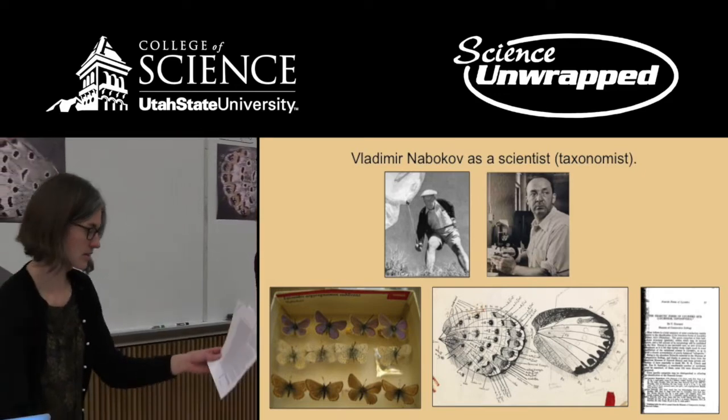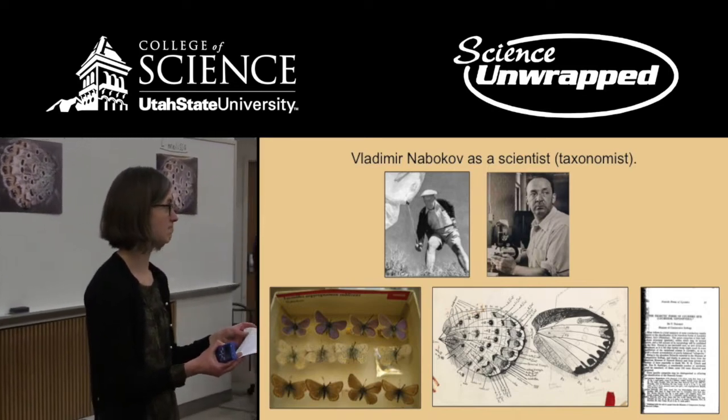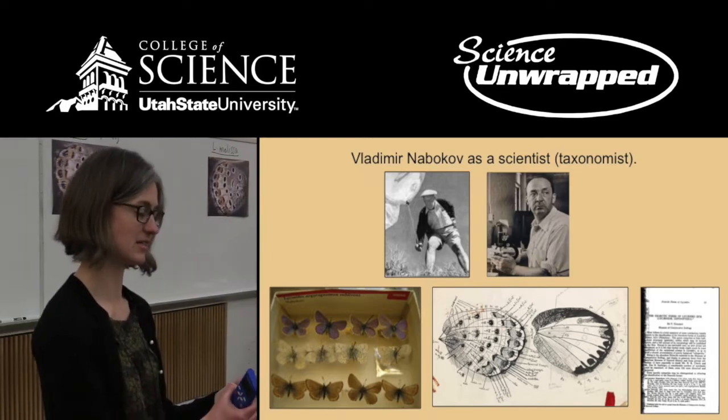This next quote is from a different paper, and it's describing one of the butterfly species we'll be focusing on the rest of the talk. Its name is Lyceides melissa.